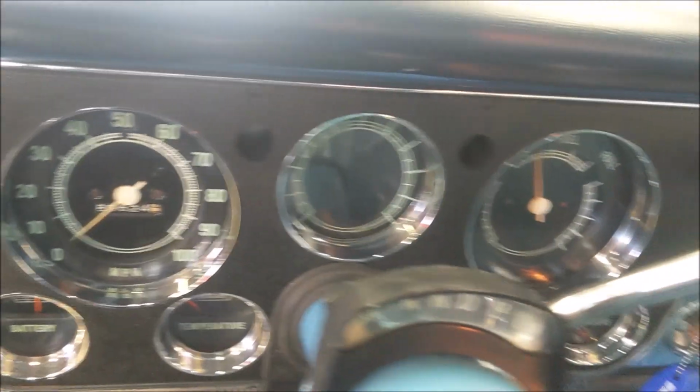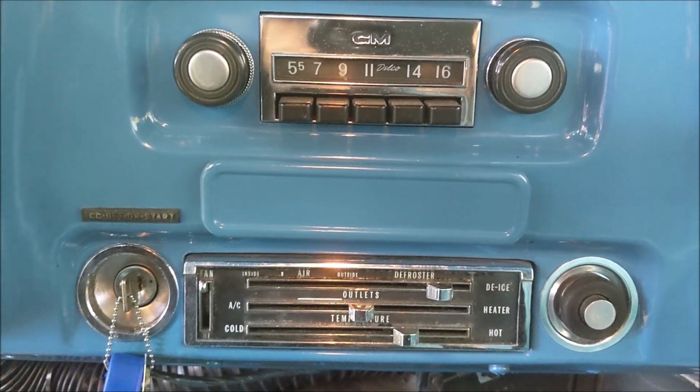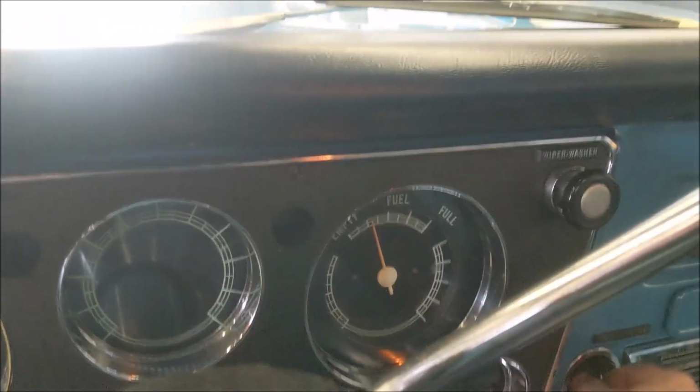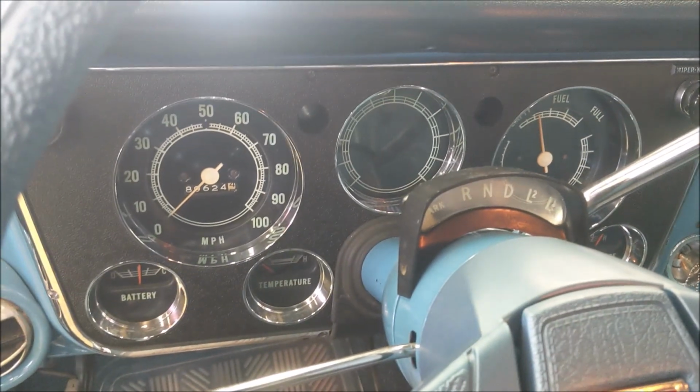89,000 miles on the odometer. That is believed to be actual miles on the truck. It's got the original AM push button radio she came with. Factory AC controls. The dash pad's in excellent shape. Headliner is good. It does have seat belts in it as well. Now I'll let you listen to it here. Let's get a peek under the hood.